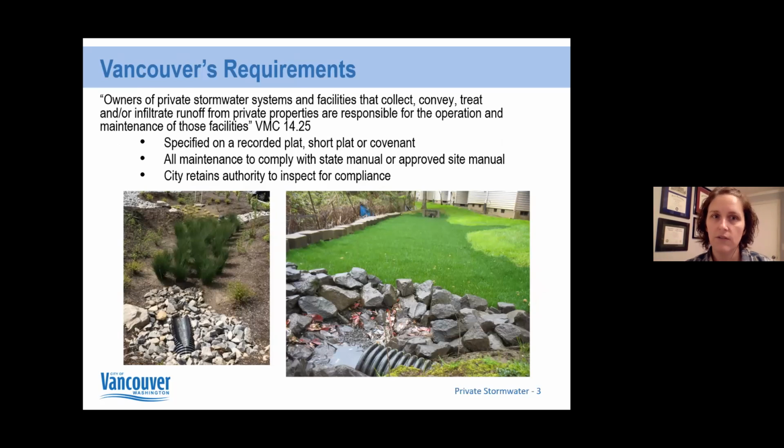So for the city of Vancouver, we have stormwater requirements, and we're regulated by the state of Washington to have a program and enforce maintenance standards for these private stormwater facilities that remove pollution from the stormwater. So we're trying to keep things like the oil, the trash, the pet waste out of the storm system and ultimately out of our waterways.